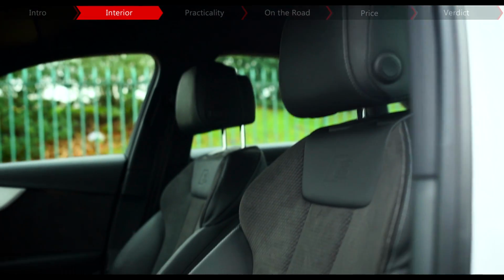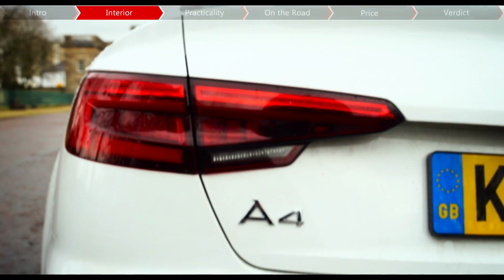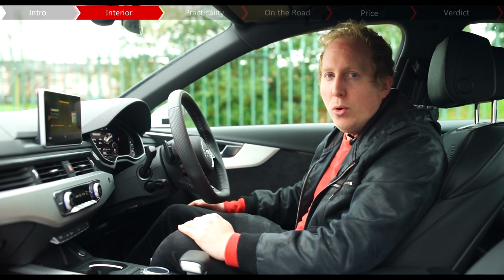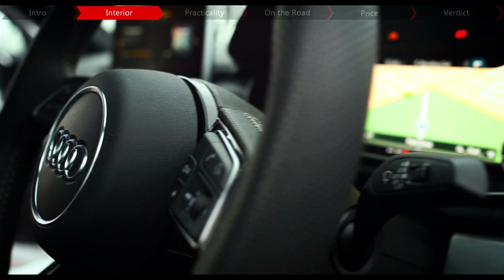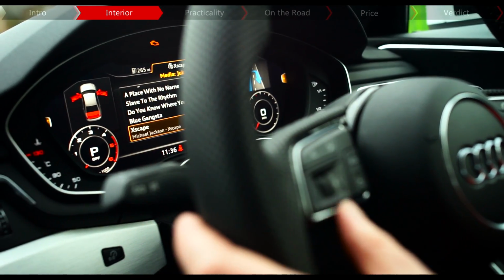Choose the S-Line and you get LED front headlamps and sweeping rear indicators, along with 18-inch alloy wheels, sport suspension and a body kit. Of course, being an Audi, there are also lots of tempting options, including this virtual cockpit, which we've already heaped praise on in the TT and Q7.